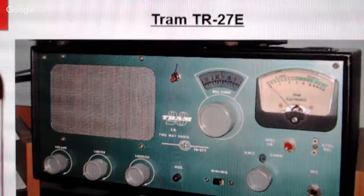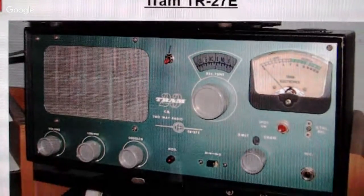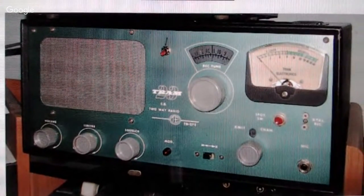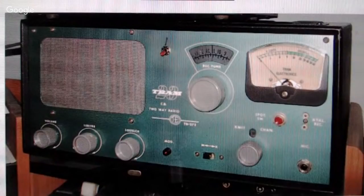Speaking about our display, I'm going to switch over so people can see the giant TR-27E, the flagship for Tram from 1963. There it is, and we were lucky enough to actually be showing the radio on which Ed is talking. So the radio you're looking at is the radio you will hear right now.